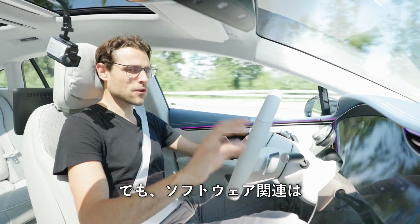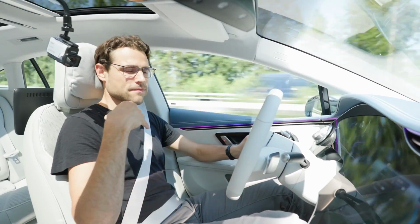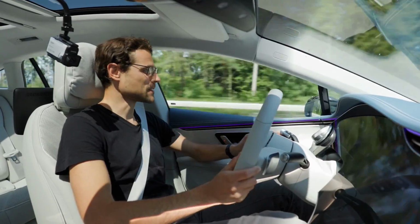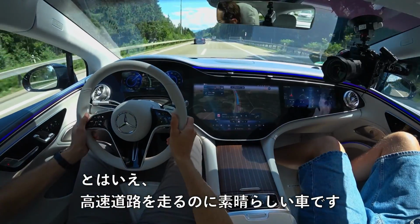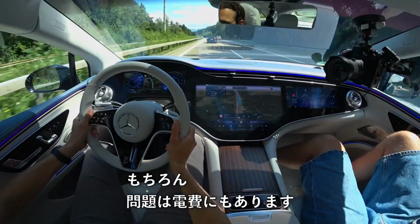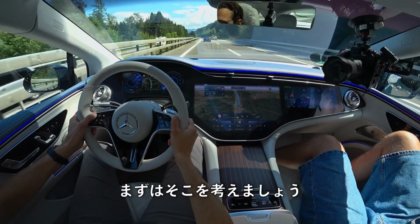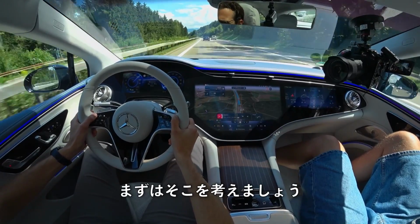But everything software-related, really doubtful, I have to say that. Nevertheless, a great motorway vehicle. And now, of course, the question is also about the economy. Let's take a first look at that.